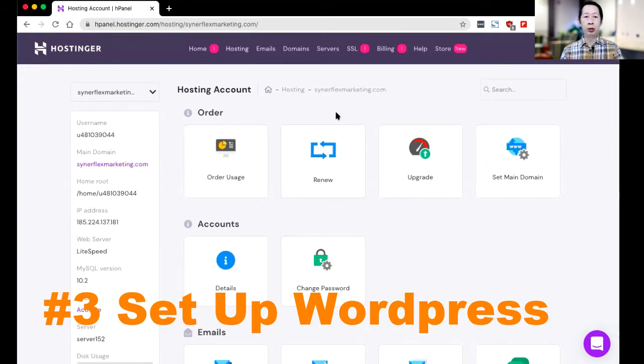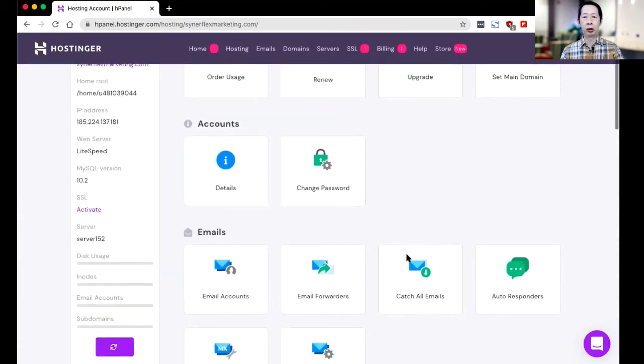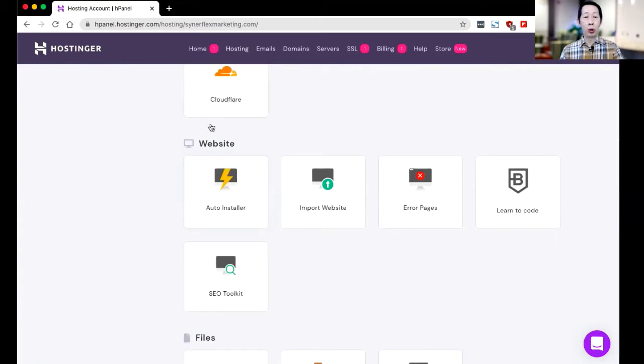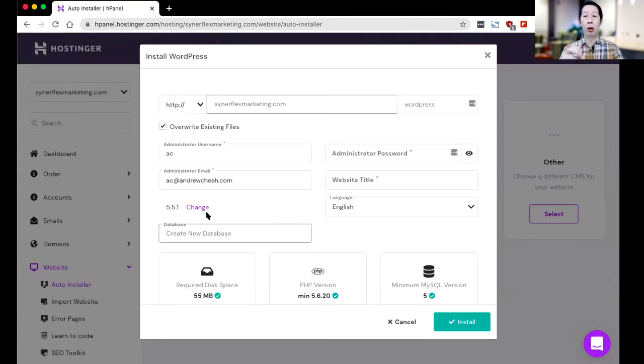Yeah. Then it will take you to this page, right? Where there are a lot of icons over here. So don't worry. What you want to do is scroll down and then you can see this website. Yeah. So here in the website section, what we're going to do is click on the auto installer. So once you come in here, you will see WordPress, WooCommerce, Joomla, and others. So don't worry about the rest. Focus on here. Select WordPress because we are going to install a WordPress website. So over here, basically you will have the domain name that you want to install the WordPress software on.